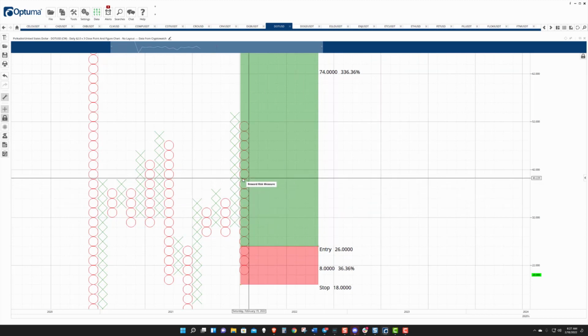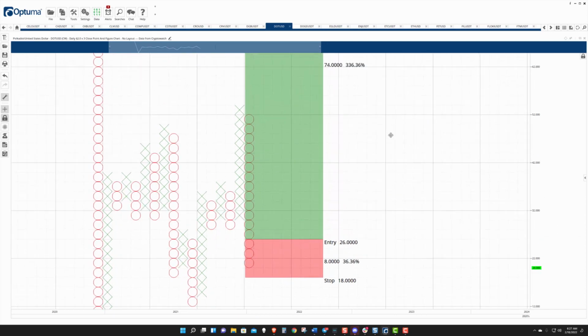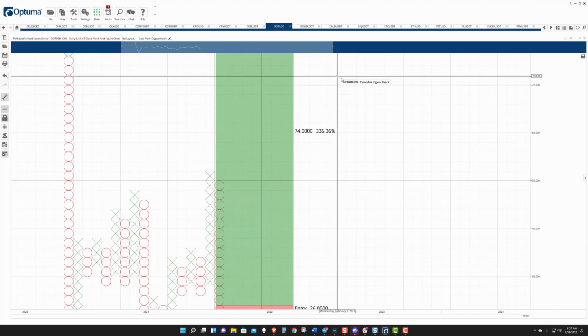This is a spike pattern. So a spike pattern in point and figure is any column of X's or O's that has 15 or more X's or O's. It's a pattern that signifies extremes, things that are very much overdone, and the entry is on the 3-box reversal. So currently we're looking at that at $26 even, 4-box stop at $18, and the initial target, using the vertical profit target method, is all the way up at $100.